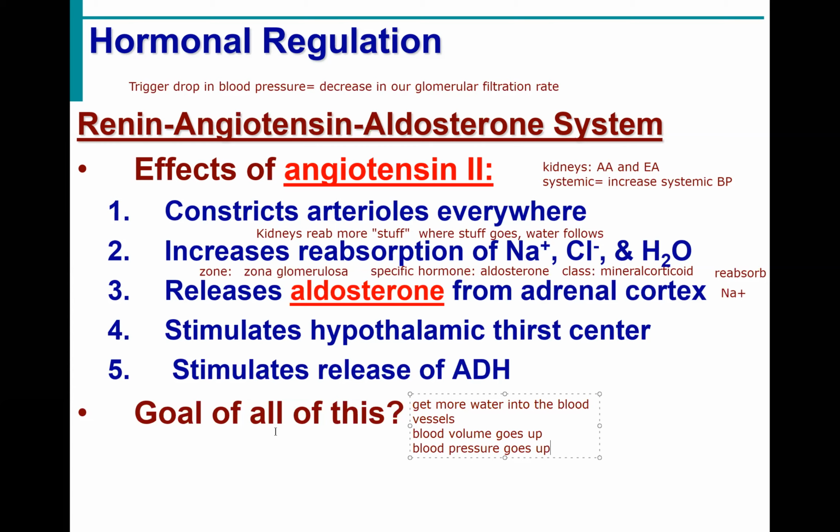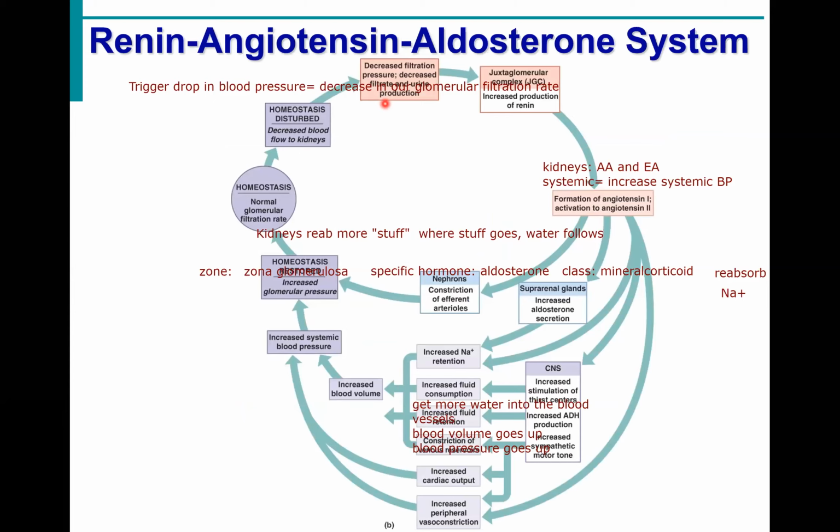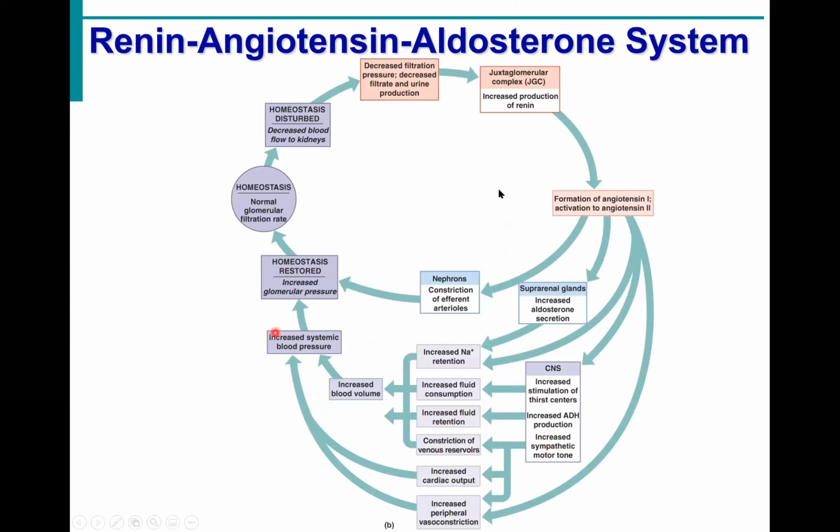We've got all this here on the board with all of my writing in between. We've made a nice, beautiful mess of this. But if you look at the pretty picture from your textbook, I'm going to clear the drawings to be able to do that, we can see that your book's got this great flow chart that shows all of this process. So notice, again, we have our homeostatic imbalance. Our glomerular filtration rate has gone down, right, because of a decrease in blood flow to the kidney.